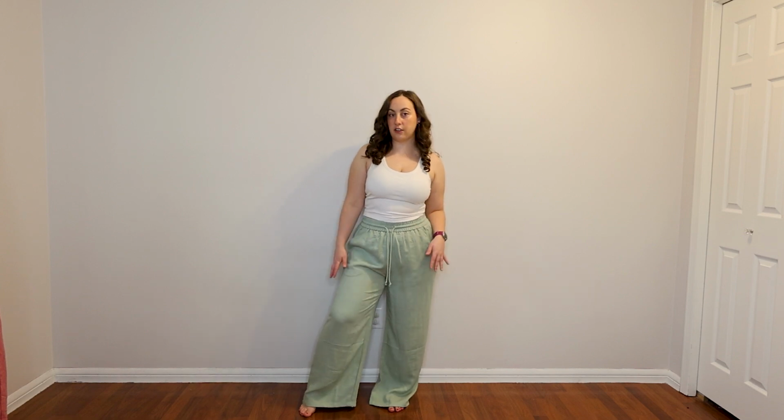Now the fabric on these does feel really good. Something that I have talked about before with standard linen pants and linen dresses, really anything, they can sometimes feel scratchy on the skin. This does not. It feels like a very smooth fabric. It feels lightweight. It feels airy, but it's not so thin that I think that it looks sloppy. There's still a good structure to the pants. They're not bunching weirdly. I think that they look really good.